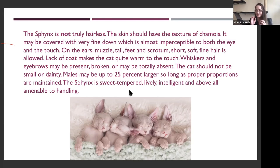Sphynx only have those little crooked, curly, cute whiskers, and they can have them. They can be completely missing them. Either way, it's totally fine for the show ring.